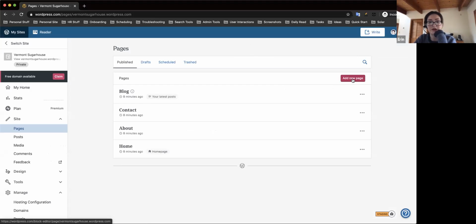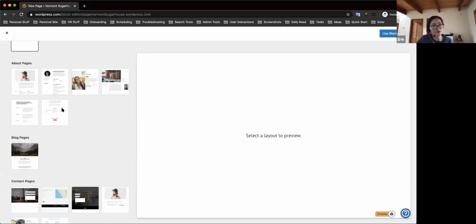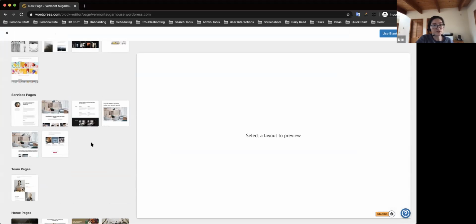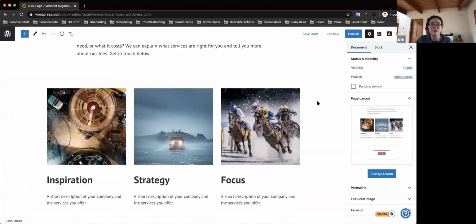Now we're going to add a new page for, let's say, services. And when you create a new page, you'll start off with all of these different layouts. So this is an about page or a blog page, contact pages. We're going to do a services page. And so we'll choose this one here and select use services layout. All of these layouts are built using the block editor, and you can think of the blocks as literally building blocks that you'll use to build your site.